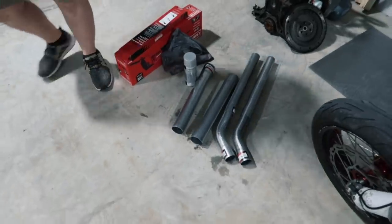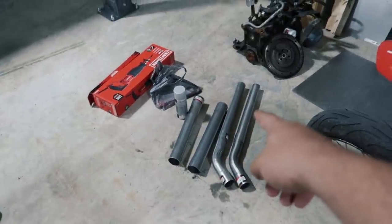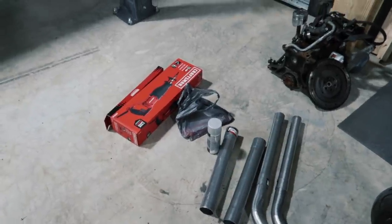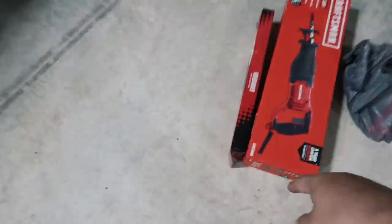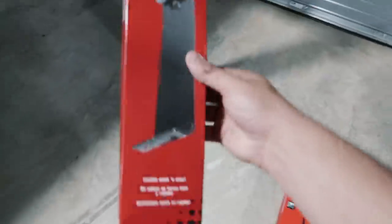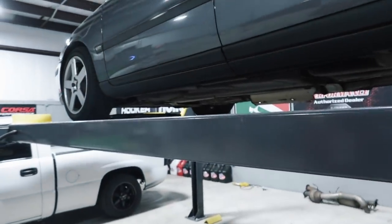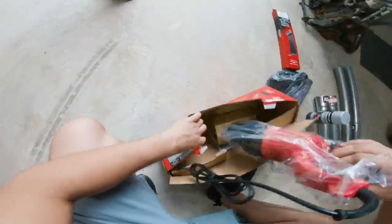So we got a few components here. Like I said, we've got our 45s there. We've got our straight pipes for the muffler delete and the resonator delete. We've got some spray paint to cover up all the welds once we get done to make it look nice. And we've got our reciprocating saw with our blades. And last but not least, we've got our exhaust clamp, that we have to clamp at the very front so we don't have to pull the whole turbo back exhaust off. So let me open this door up, and I guess we're going to get started cutting. This is going to be a lot of fun, I think.